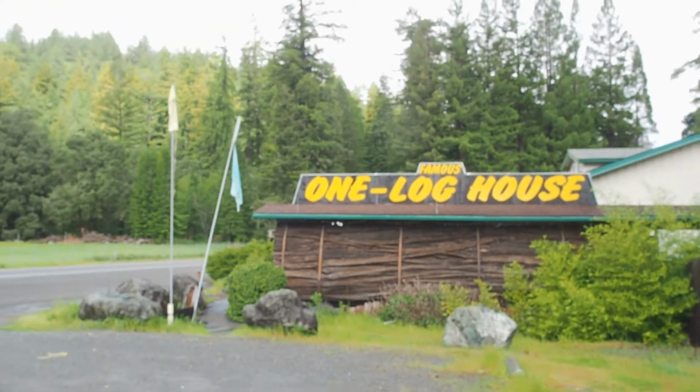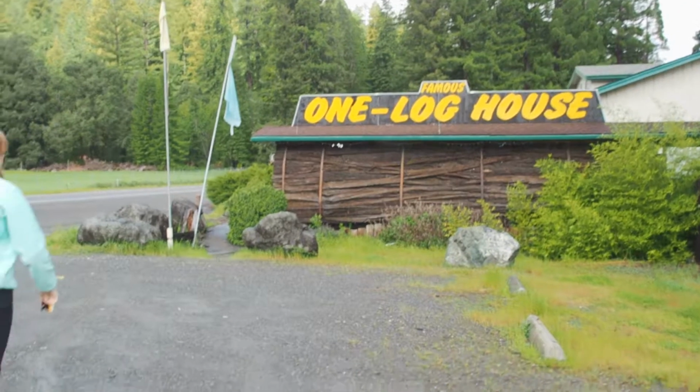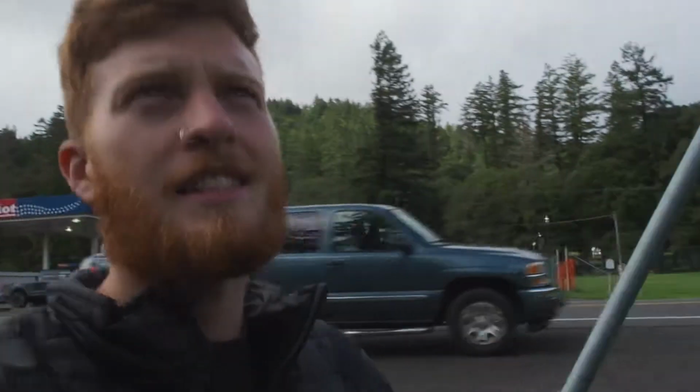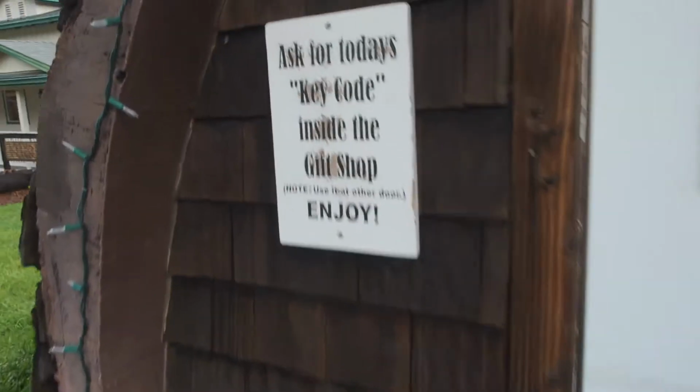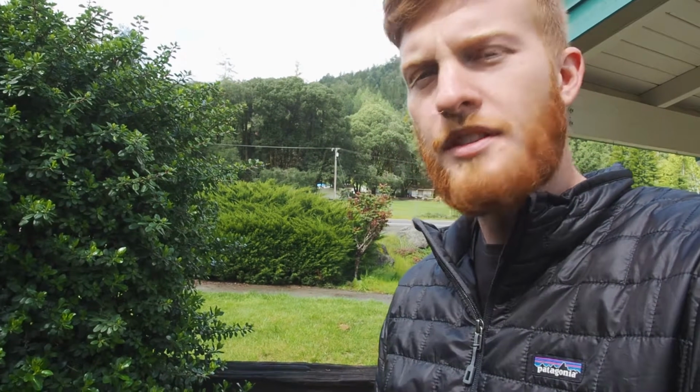Okay, next up is the famous one log house. There it is. So you know it's famous because they said so. Alright, we've paid our $1 each to gain access to the house. Apparently it was made in 1946 from a 2,100-year-old redwood. This section of the tree weighed 42 tons and took 8 months of labour to hollow out.